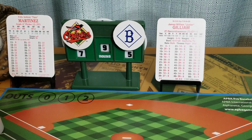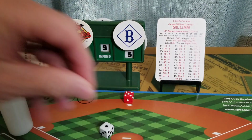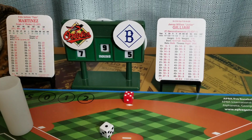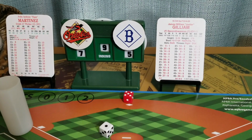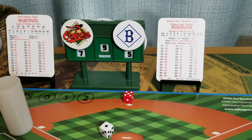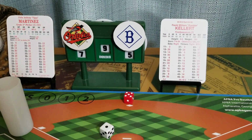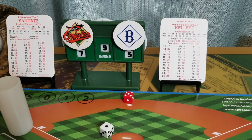Junior Gilliam's the leadoff batter. We'll probably see a pinch hitter for the pitcher, and then to the top of the order. Tippy Martinez lines up pitches to Junior Gilliam. 51, that's going to be a 9 against a grade A pitcher. It's going to be a ground out caught by the shortstop, Ripken. Good play over to first for the first out. 1 down. Timeout. The pinch hitter for the pitcher, Ed Roebuck, is going to be Frank Kellert.